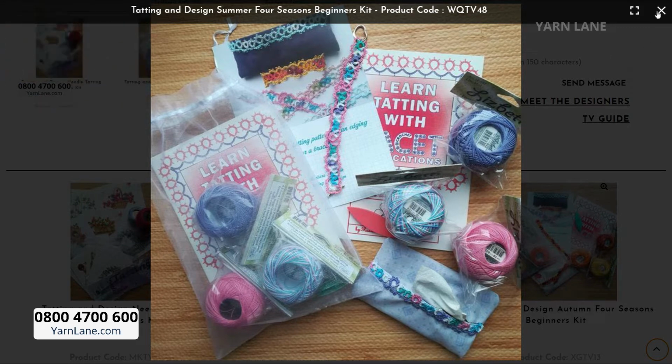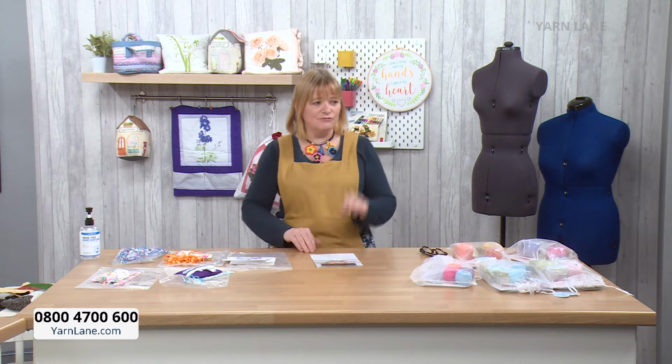So we've got loads of different things there. We've got 5 different kits to keep it nice and simple, but the kits are really good value. There's a lot in them. Same as last time with Barbara, we're going to do shuttle tatting and needle tatting.